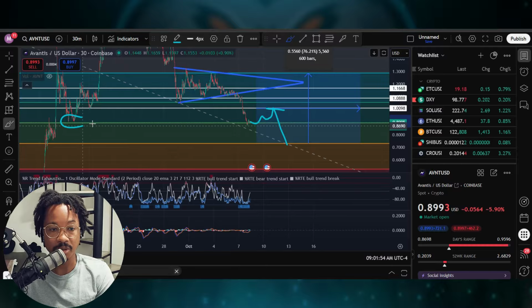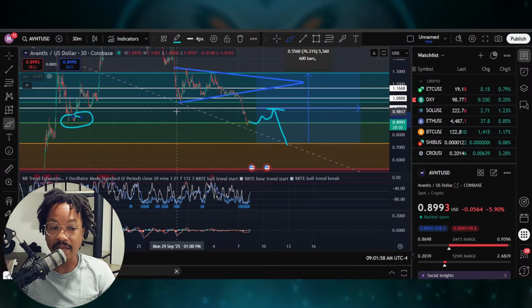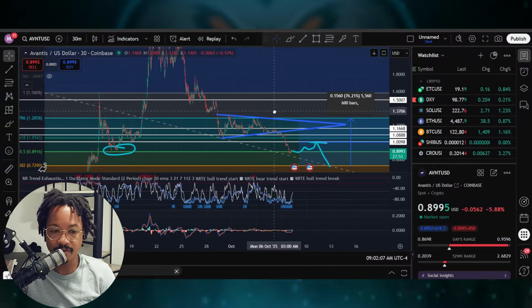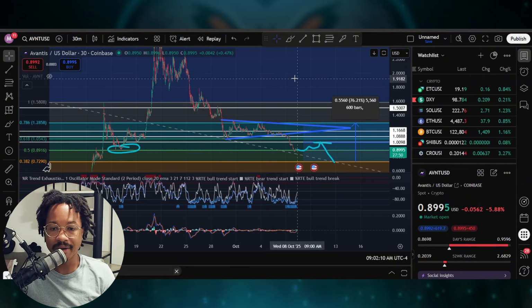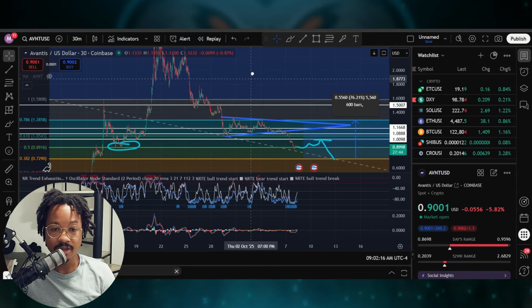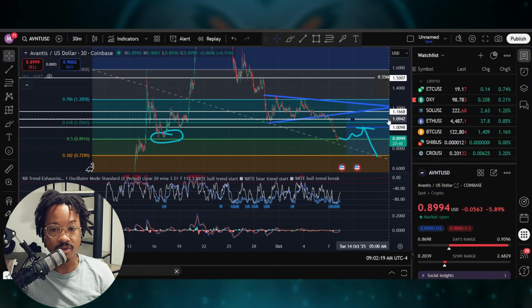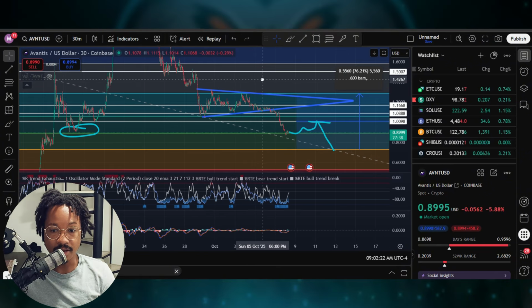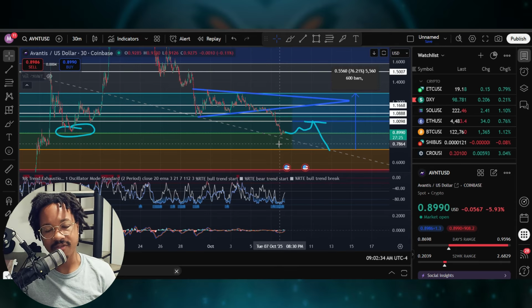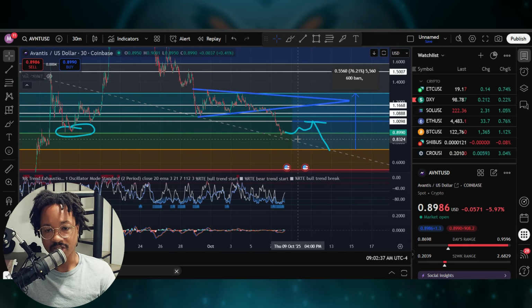Even though this is solid support, I'm looking at this from a defensive point of view, right? Whenever you're inside a bear market like this, and it's just the bear market for AVANTIS, not the overall bear market, but whenever you're just going straight down like this, you have to be defensive with it. You want to buy at the lowest possible level, and you don't want to buy too high, because that might motivate you to sell your position early. So if we pull back to like 72, 73 cents, even 75 cents, I think that would be a good level to just buy and hold it and just sit.